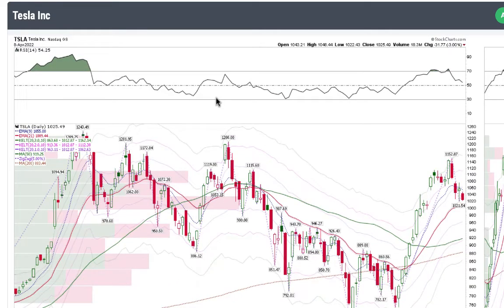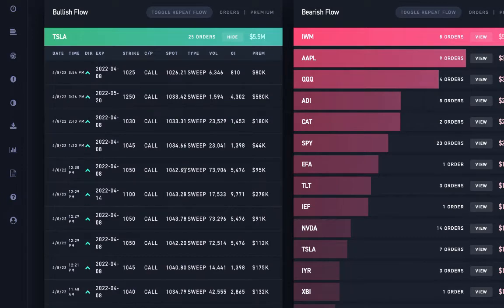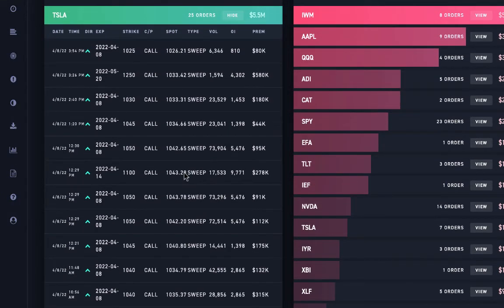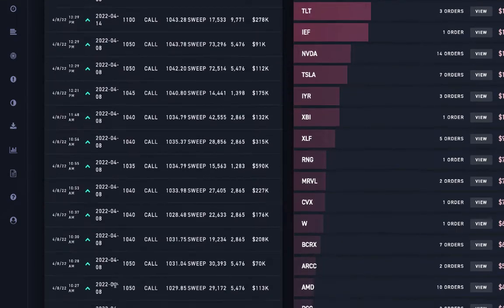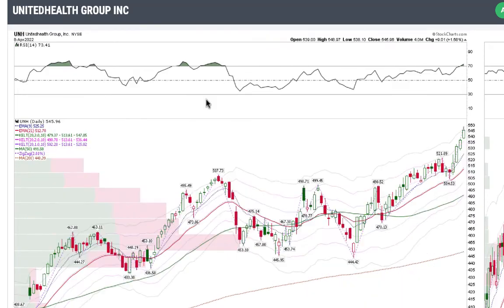Tesla saw lots of option volume last week. In particular, these 25 orders with $5.5 million worth of trades on Friday, with some May strikes here at 12.50. Many of these are zero day, expiring on Friday. So look for Tesla to bounce. I'd be bearish below 1,000, bullish above 1,020.